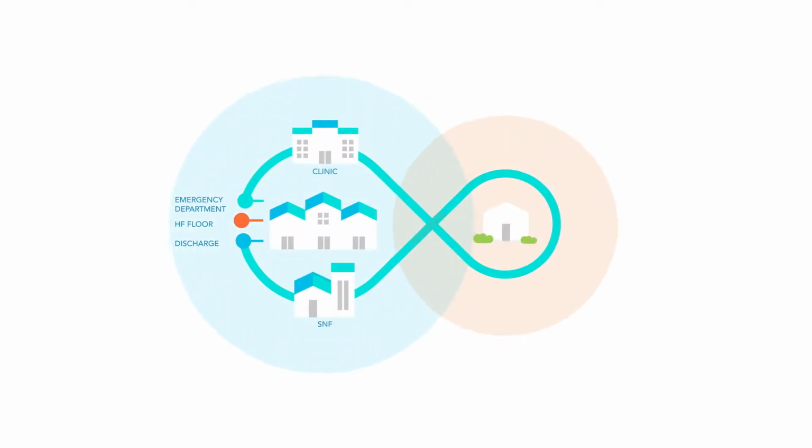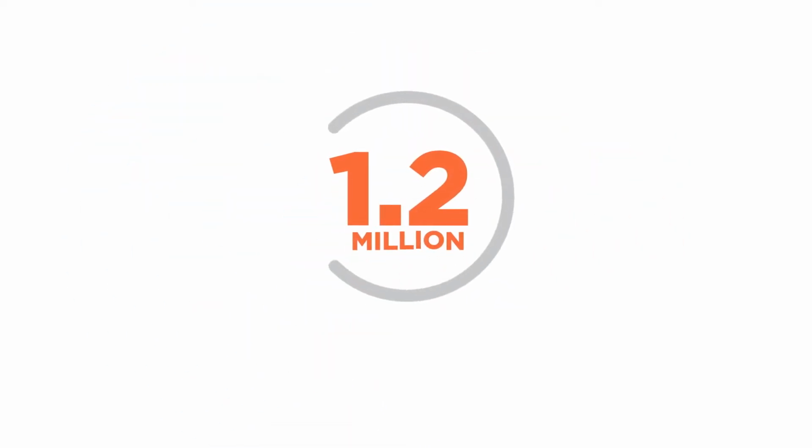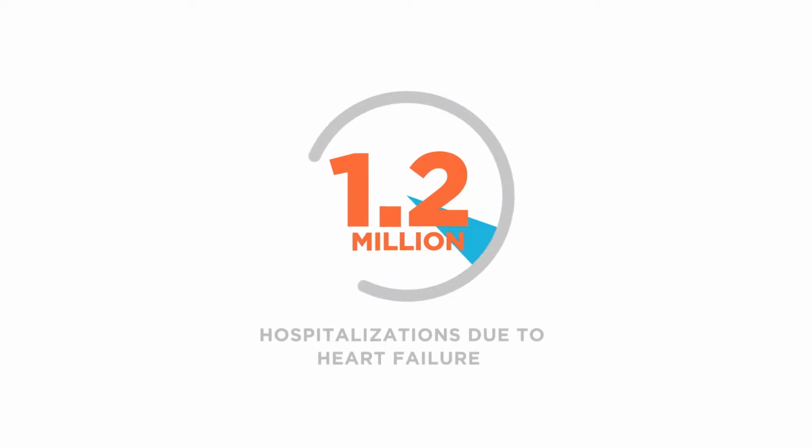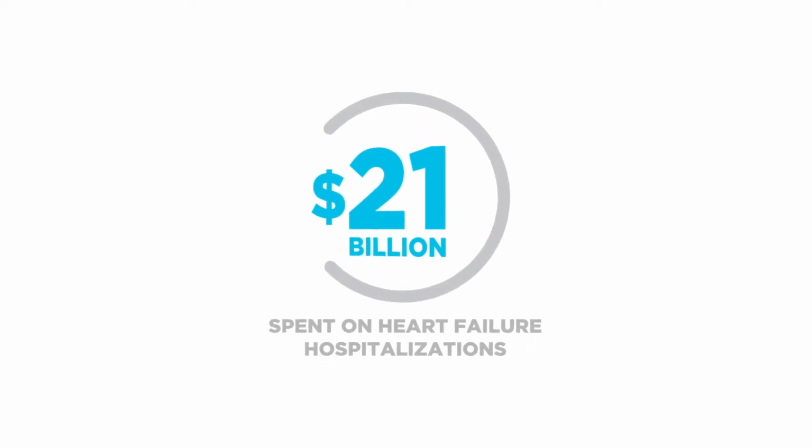And with heart failure, many patients find themselves in a vicious cycle of hospital discharge and readmission, with their condition worsening on each hospitalization. Over 1 million heart failure hospitalizations occur each year, and up to 1 in 4 of those patients will be readmitted to the hospital in 30 days. As such, Medicare spends more on heart failure than any other diagnosis, with the highest 30-day readmission rate of any condition.